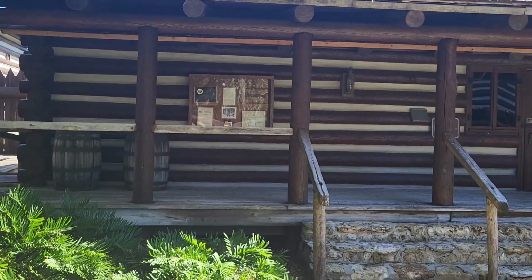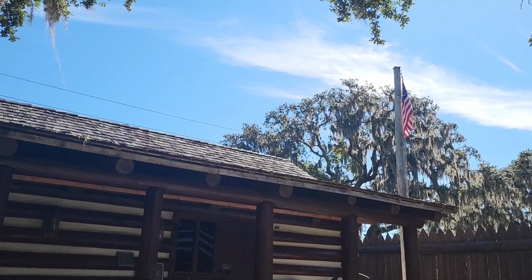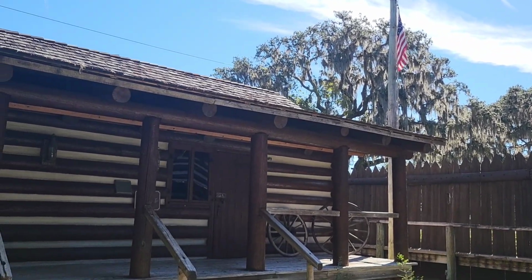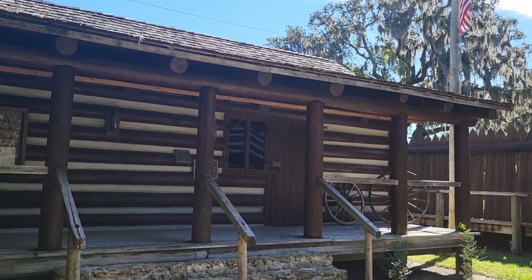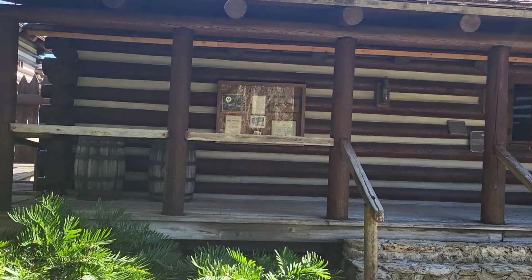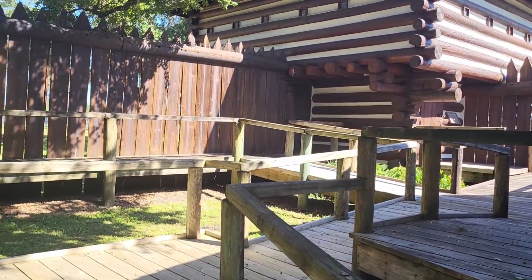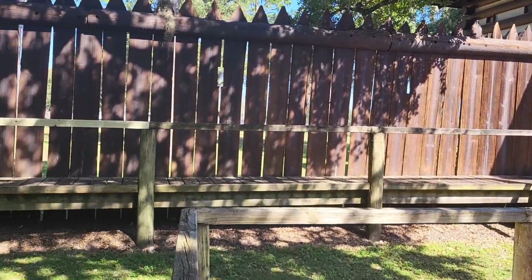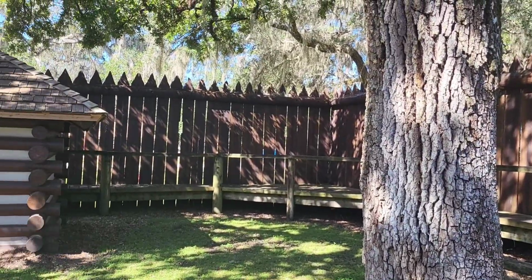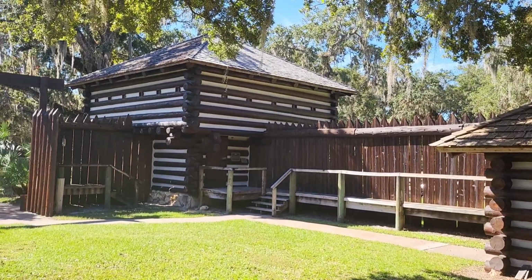And then over here we have the storehouse. There is an American flag up here. Obviously in the 1800s the flag would not have been that, I don't think, or would have. I guess I should study my history a little bit. So we'll come up here and get a little pan around of the fort as we get ready to head in to the storehouse.